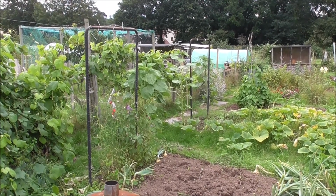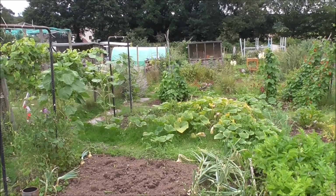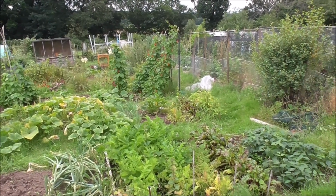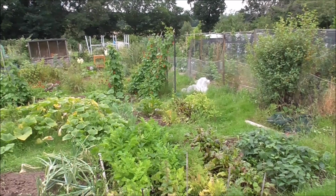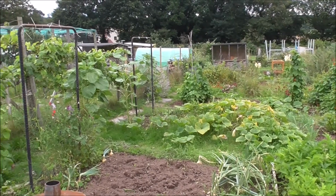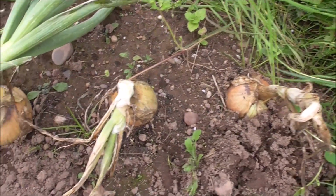From this point of view, you wouldn't guess it, but the plot is at its most productive at the moment. And I'll show you why in a second. It's definitely earning its keep this year. Let me show you what I mean. The onions are looking pretty good.